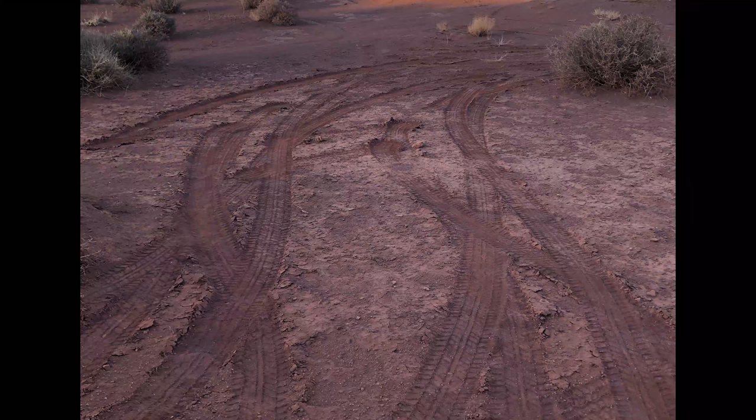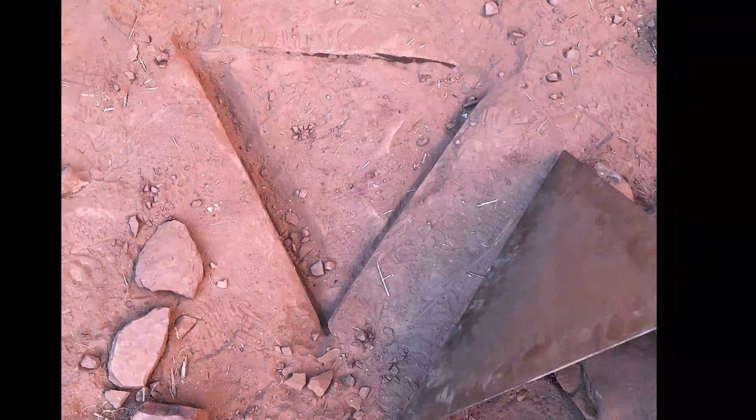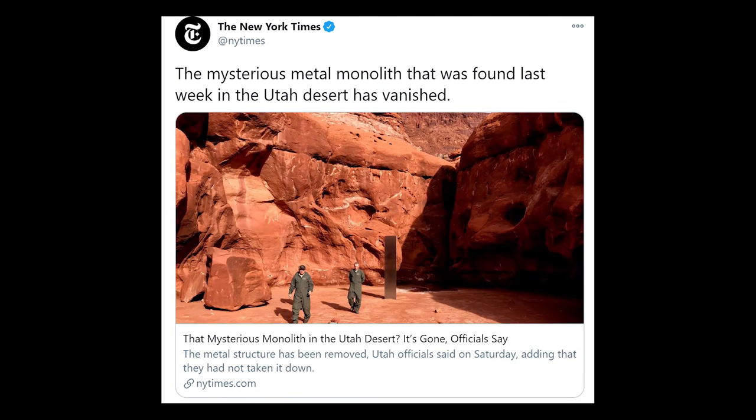Soon afterwards, despite attempts to keep its location secret, people figure out where the sculpture is and begin to make pilgrimages, leaving all kinds of human detritus behind, from tire tracks to toilet paper, and the sculpture mysteriously disappears. Oh right, that's the other thing, the sculpture mysteriously disappeared. "The metal structure has been removed," Utah officials said on Saturday, adding that they had not taken it down. Wait, what? As dependent clauses go, "adding that they had not taken it down" is doing a lot of work.